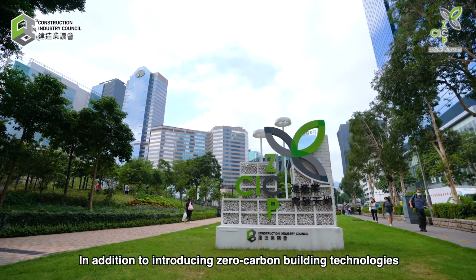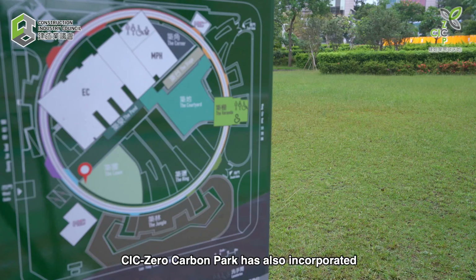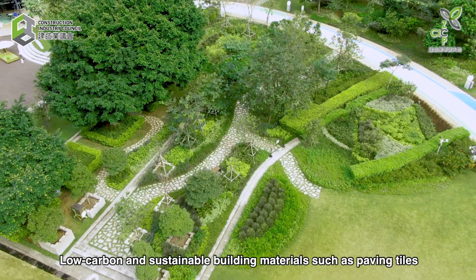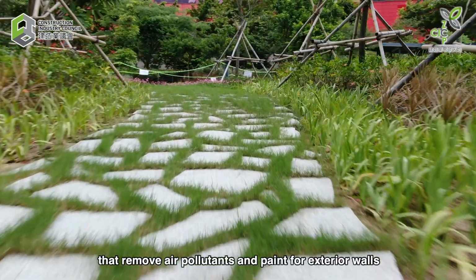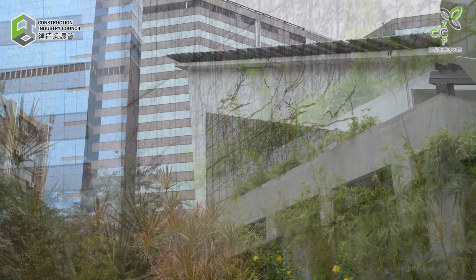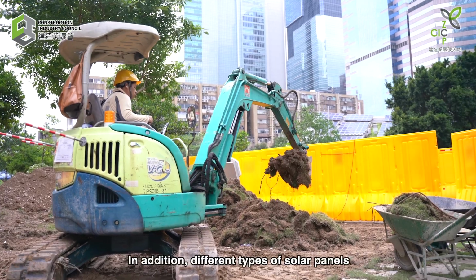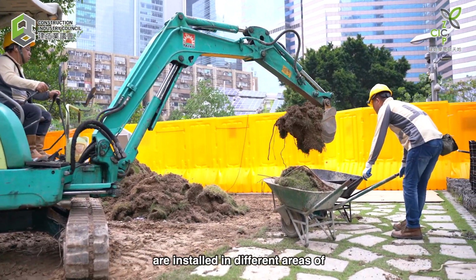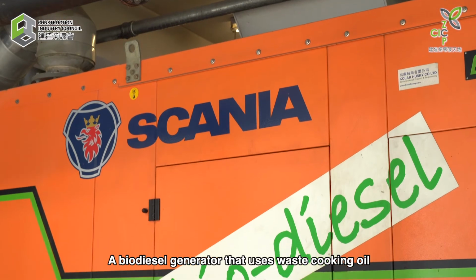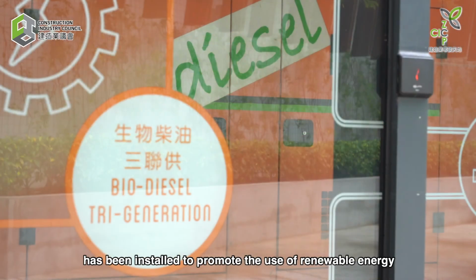In addition to introducing zero-carbon building technologies, CIC-Zero Carbon Park has also incorporated numerous environmentally friendly design details. Low-carbon and sustainable building materials such as paving tiles that remove air pollutants and paint for exterior walls that reflect heat have been used. There has also been an emphasis on reducing construction material waste. In addition, different types of solar panels are installed in different areas of the venue to maximize energy generation. A biodiesel generator that uses waste cooking oil has been installed to promote the use of renewable energy.